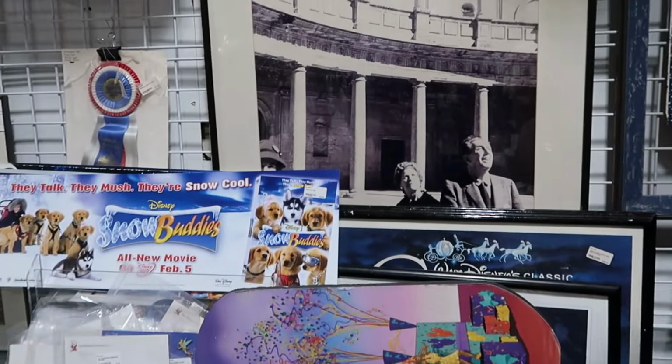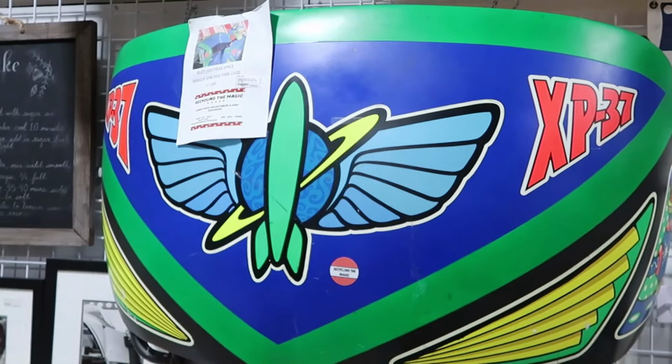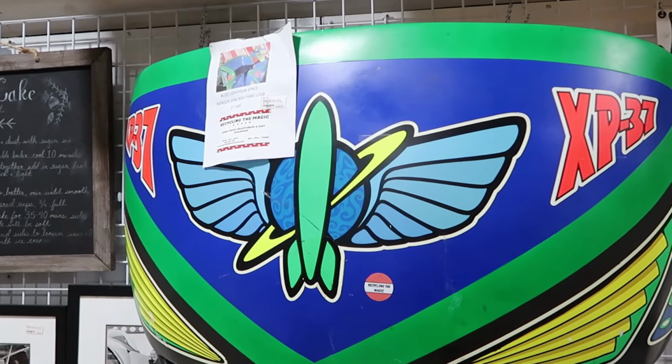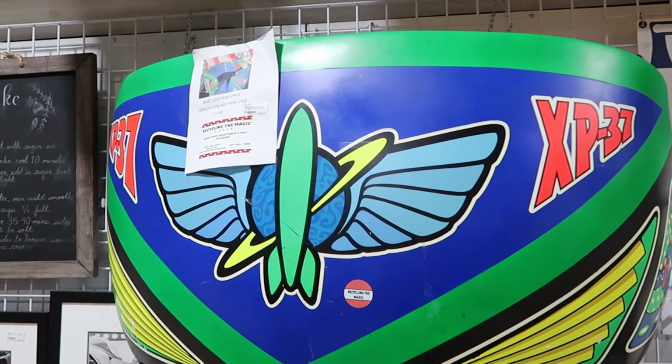But there are so many cool different framed pieces. Like this one has Walt Disney in it. Here's even part of the Buzz Lightyear Space Ranger spin ride vehicle. This is the whole front end of it. Look at this though. At the Lakeland Antique Mall, a piece of Buzz Lightyear Space Ranger spin.